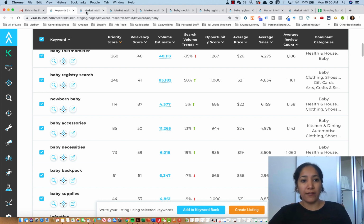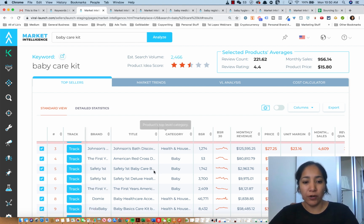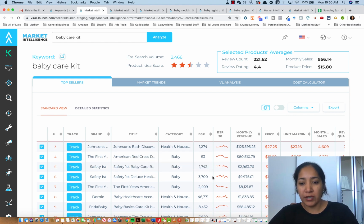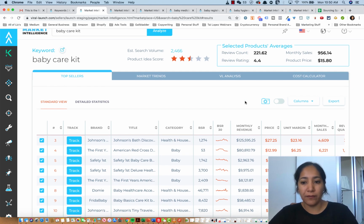So let me show you what I found looking through here, and we'll go through the numbers together so you can have an understanding of what to look for when you're trying to find a good product. Right here, I found this baby care kit, and as you'll notice, Market Intelligence has this thing called a product idea score, which I don't agree with hardly ever, so don't pay too much attention to that. What you're going to want to pay attention to is some of the other criteria that you really do need to look for. That includes, first and foremost, how much money is being made in the niche. That is potentially one of the most important factors in any niche: how much money is being made with the particular keyword, baby care kit.